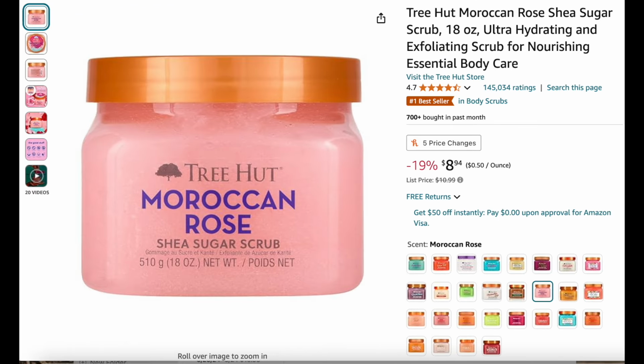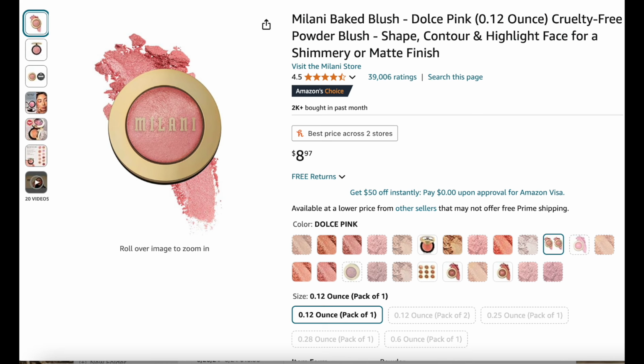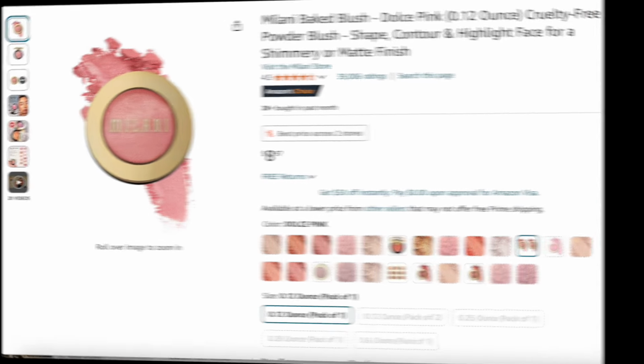And next we have Tree Hut Moroccan Rose Shea Sugar Scrub. This is an 18-ounce container. And next we have Milani Baked Blush Dulce Pink in 0.12 ounce. This is cruelty-free powder blush, shape and contour, and highlight face for a shimmery or matte finish.